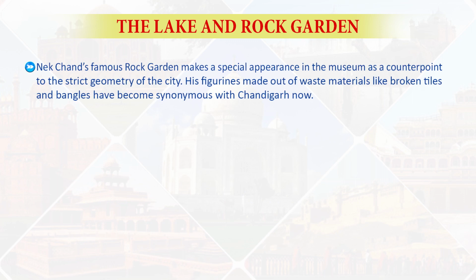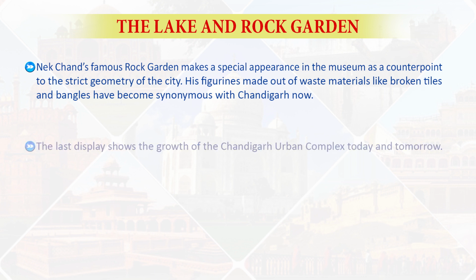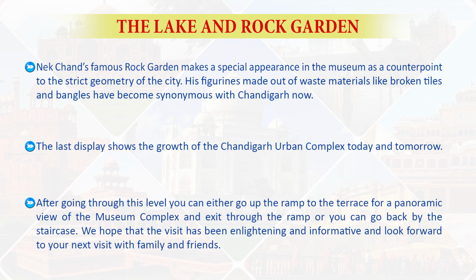Nek Chand's famous Rock Garden makes a special appearance in the museum as a counterpart to the strict geometry of the city. His figurines made out of waste materials like broken tiles and bangles have become synonymous with Chandigarh now. The last display shows the growth of the Chandigarh urban complex today and tomorrow. After going through this level, you can either go up the ramp to the terrace for a panoramic view of the museum complex, or exit through the ramp, or you can go back by the staircase.